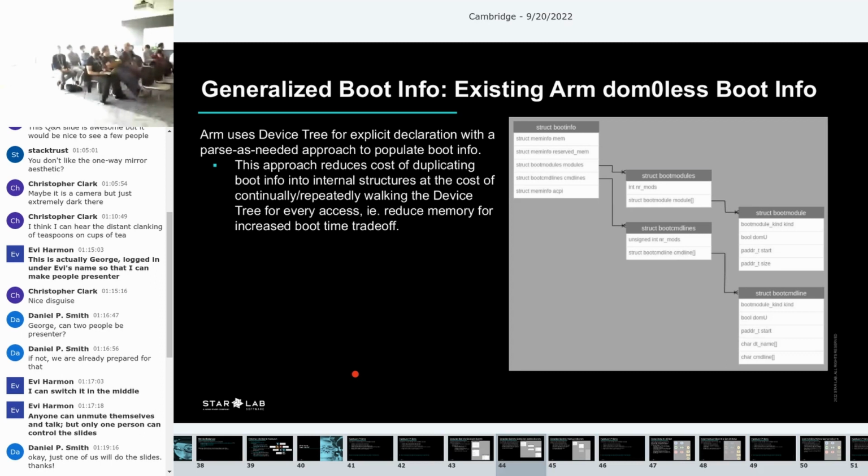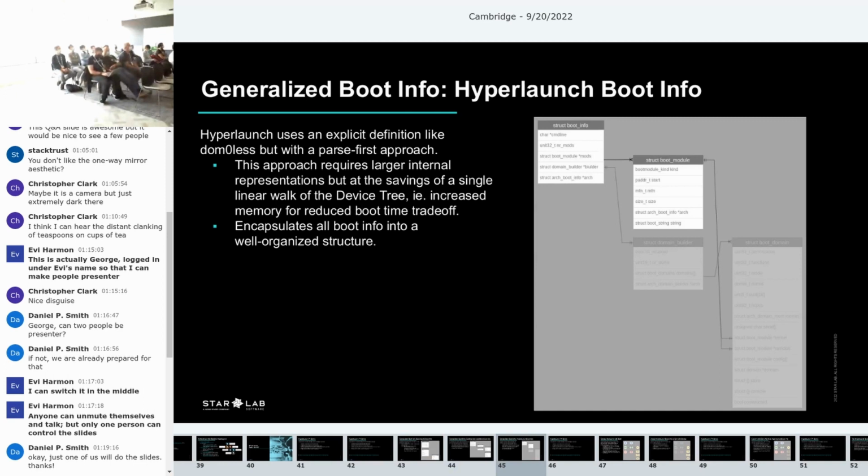So what we did was decide to take the DOM0 list structures and centralize them a little bit further. That's where we got to this generalized boot info structure that we constructed here. There's a part here that's shaded out that will get expanded as we get into the domain builder. The idea behind these structures as we constructed them was to provide a central collection of well-structured information from the boot material that could be used by the domain builder, and then be passed on post construction for any late configuration that needed to be done.